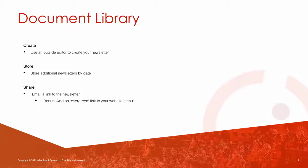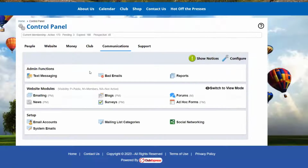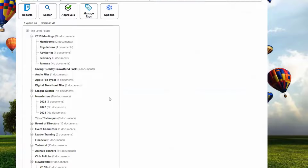So if you're just using any outside editor to create your newsletter and you want to store them in your document library, and this also goes for if you are emailing your newsletters and maybe you want to add them to your document library and you're printing those to PDF, we'll go ahead and pop into our document library and take a look at just the folder structure that we've set up. It is a very basic folder structure, but there's one thing that I want to point out that's kind of a neat little trick that you can use when you're showing off your newsletters.